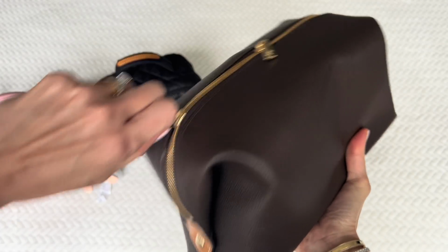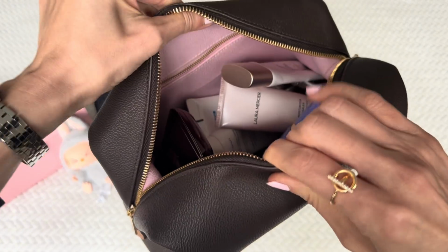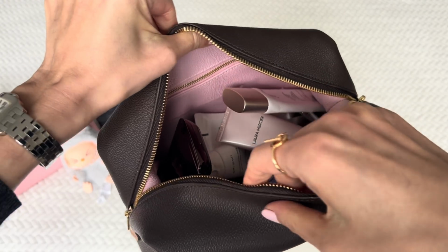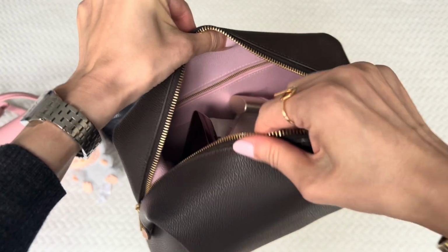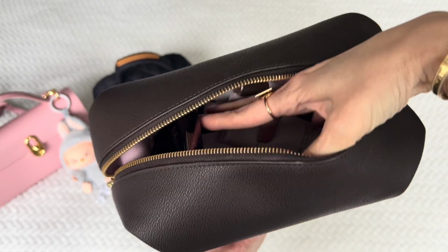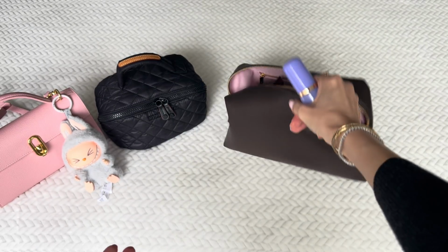And I wanted to show you one of my favorites. So this one actually has the pink lining on the inside, and it's got the zippered compartment. It's really handy. There's another one that has more of a neutral light beige colored lining. They're both really nice. I gifted the light beige one to my friend. So this is where I put all of my beauty products.